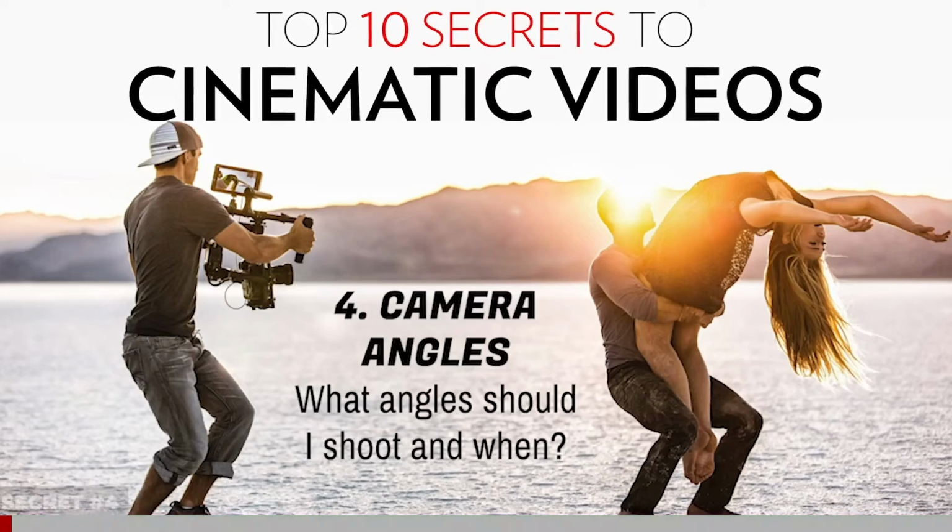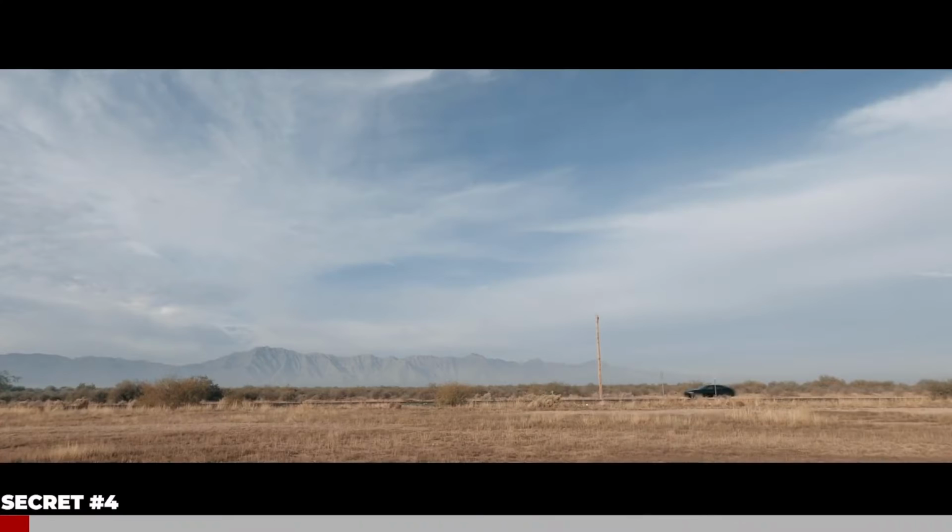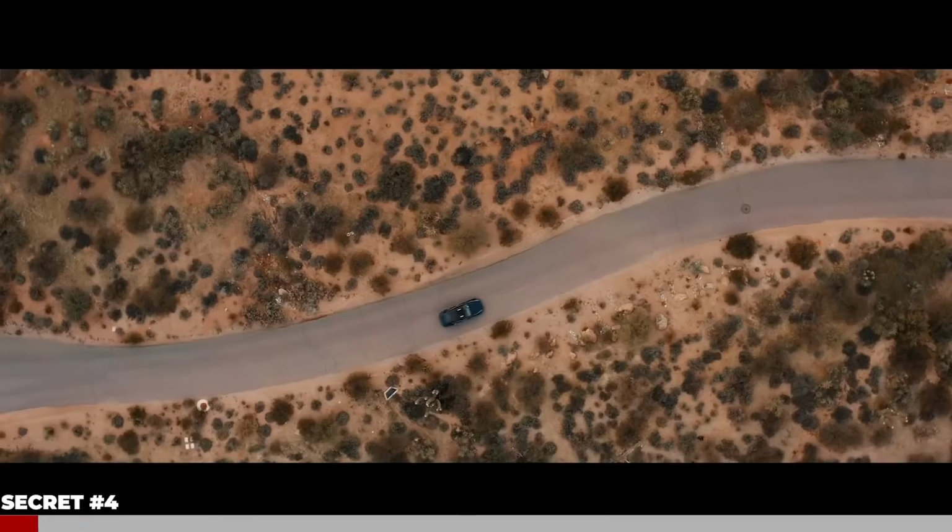Moving on now to cinematic secret number 4 is camera angles. One of the questions I get asked most is people unsure what camera angles to use and when, and how many angles they should cover when filming a scene.